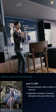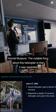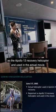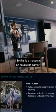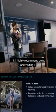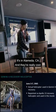This is the actual recovery helicopter from Gemini 4 at the USS Hornet Museum. The notable thing about this helicopter is that it was repainted as the Apollo 13 recovery helicopter and used in an actual movie. So this is a museum on an aircraft carrier. It is the aircraft carrier that recovered Apollo 11. I highly recommend going and visiting it. It's in Alameda, California, and they're really cool.